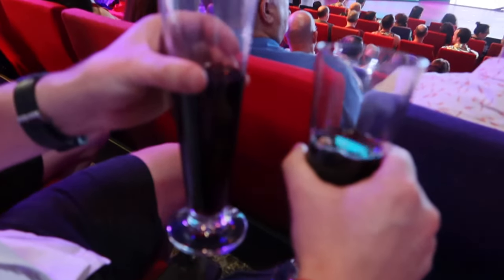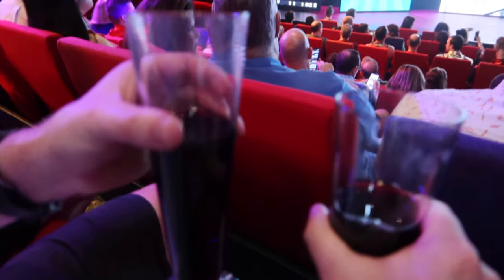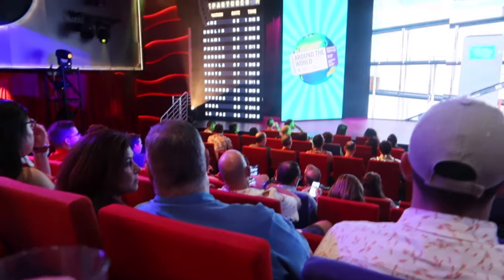Okay, in the red room, you can't have glass, so we now have pints of wine, and now it looks like a lot of wine. A few pints.